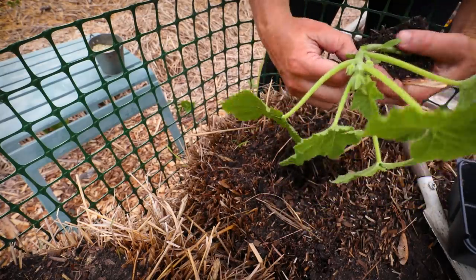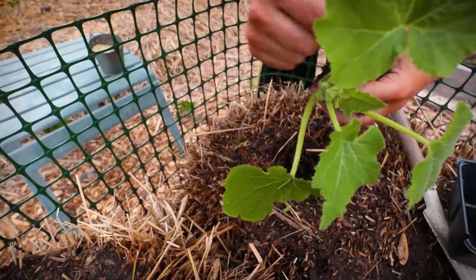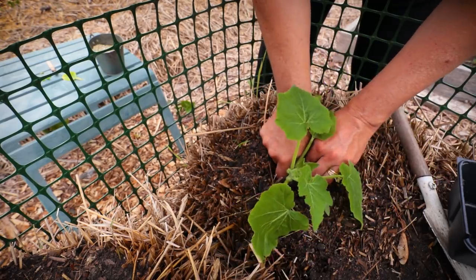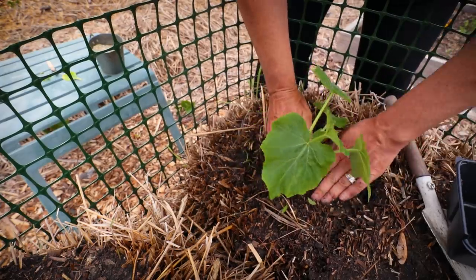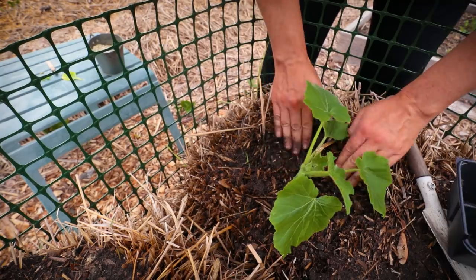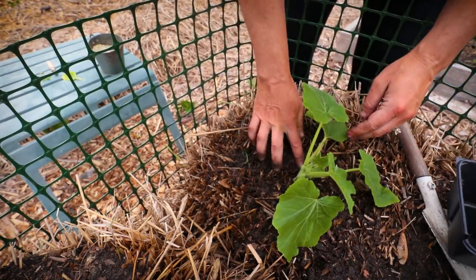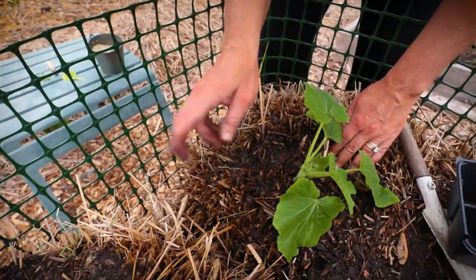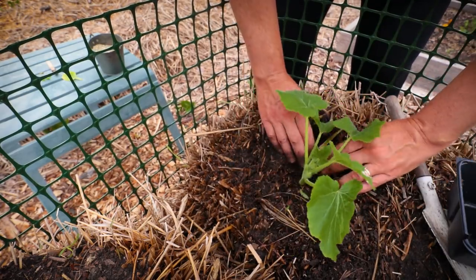Pinch off the bottom leaves the same way I did before. See, there's lots of the starts of flower buds on here. I'm just going to push that straw around. The product that I was waiting on to protect my vines from squash borer beetles did come yesterday, but I do want to do a separate video on that. So come back for that to see.